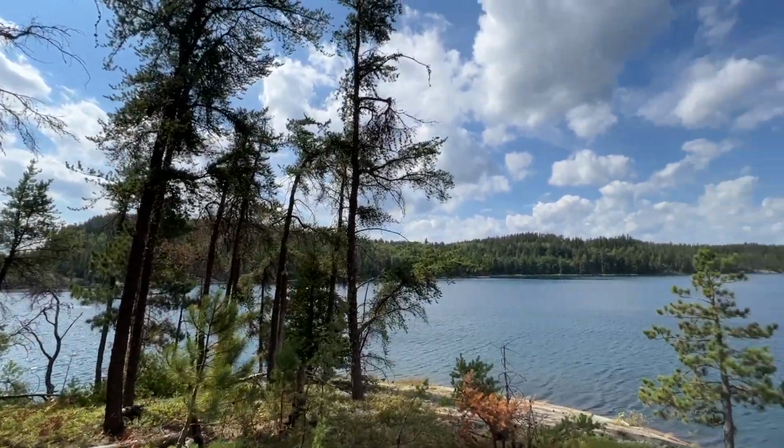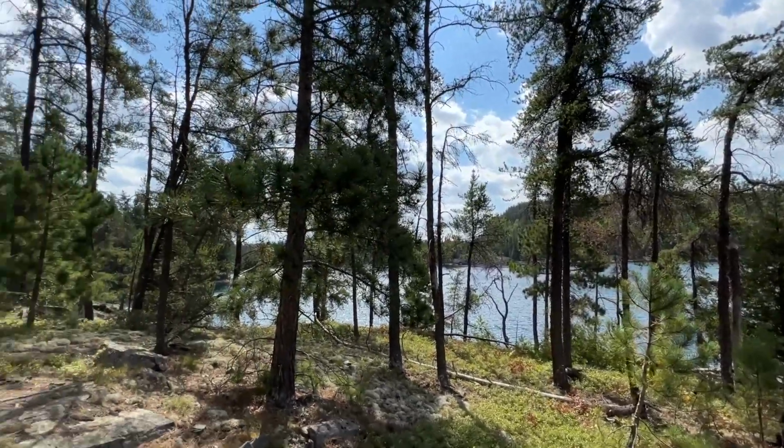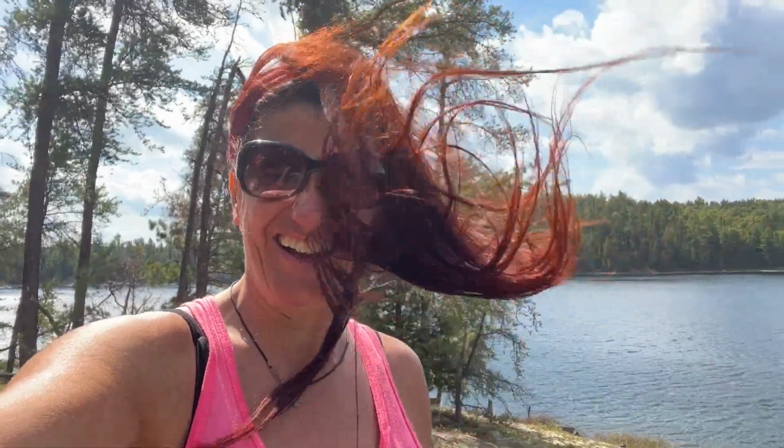This is a scene here. Like I said, extremely windy here on Karl Lake, and beautiful summer day otherwise. Wow, look at these trees. There we go. It's pretty windy out here. Glad I'm not on a big lake. No thanks.